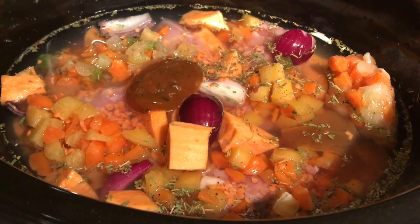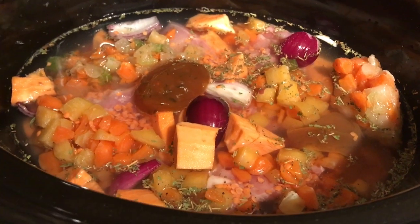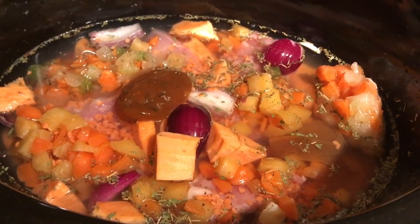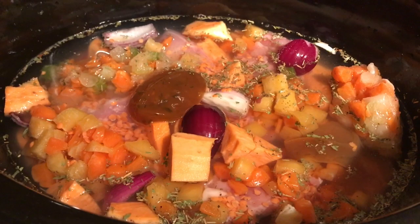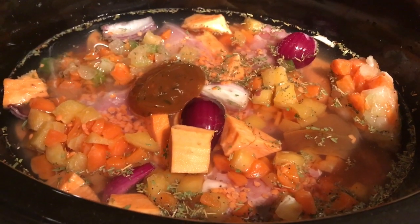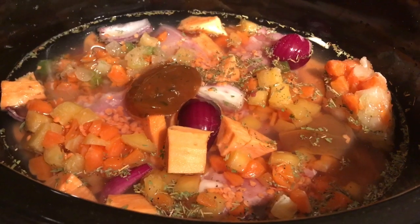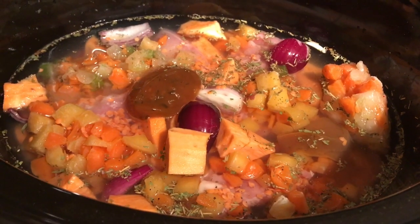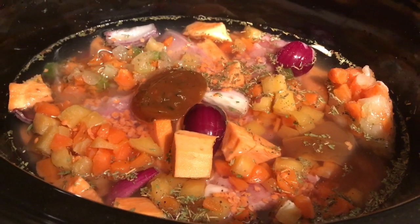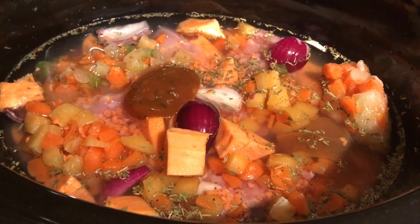I've added some water, and I'm going to put this obviously in the slow cooker. And I am just going to leave this on low overnight, and hopefully in the morning it's going to be a lovely chicken stew that I can take to work for my lunches for the next few days. So this is the beginning of Thursday's What I Eat in a Day video.